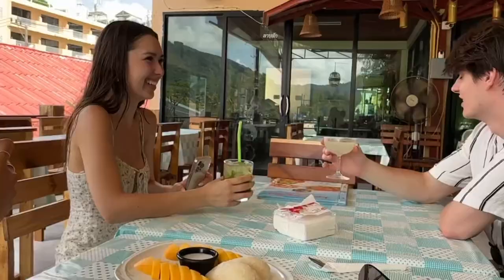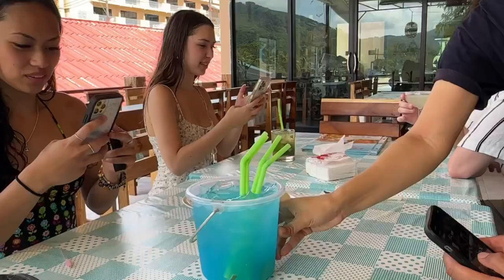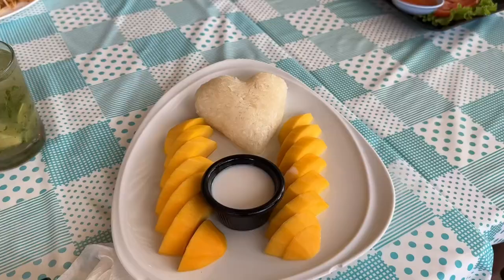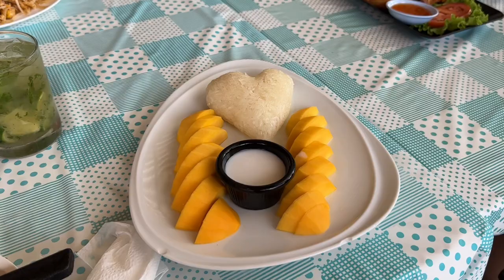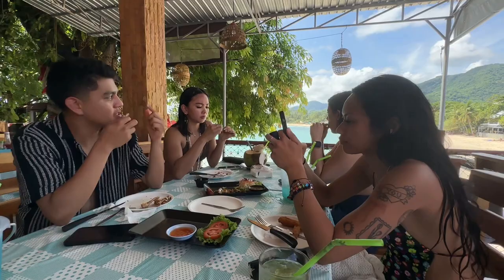But we went to this restaurant that was right on the beach, and all of us got drinks, of course, and this was the mango sticky rice that I got, which was so good, and I had actually never had mango sticky rice before. The table that we sat at was on the second floor, so we got a really good view of the beach, and of course we did get food as well.